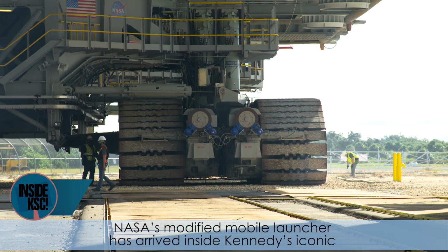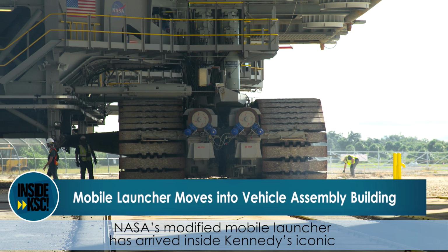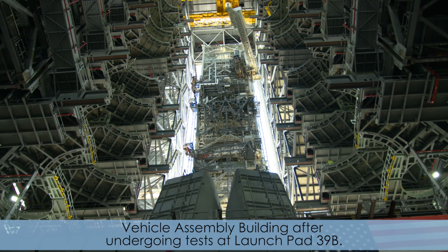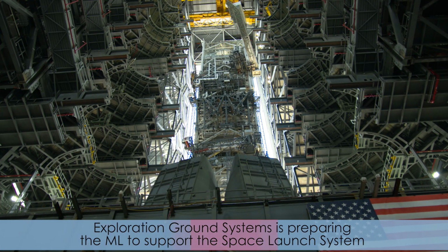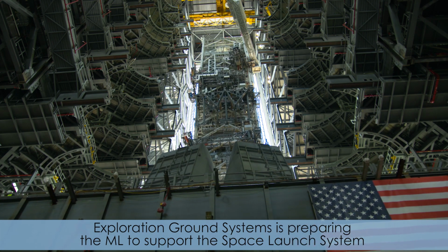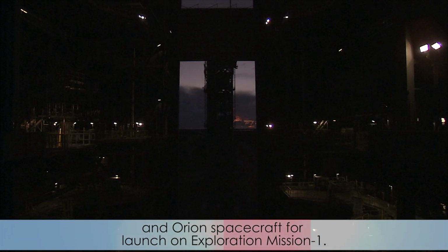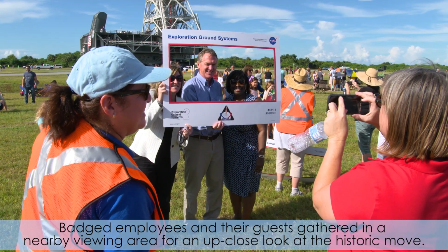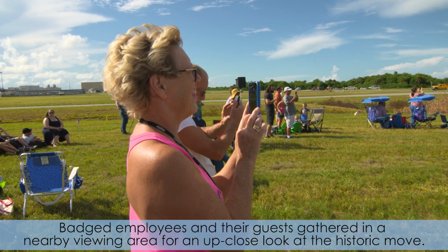NASA's modified mobile launcher has arrived inside Kennedy's iconic Vehicle Assembly Building after undergoing tests at Launch Pad 39B. Exploration Ground Systems is preparing the ML to support the Space Launch System and Orion spacecraft for launch on Exploration Mission 1. Badged employees and their guests gathered in a nearby viewing area for an up-close look at the historic move.